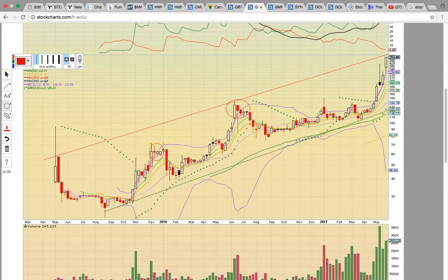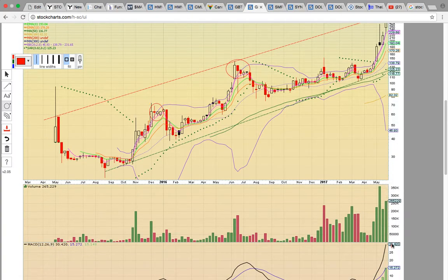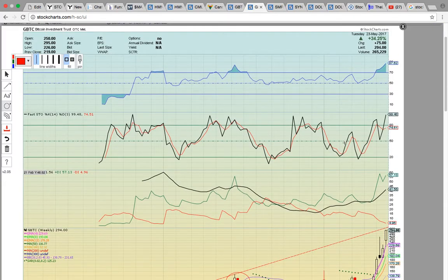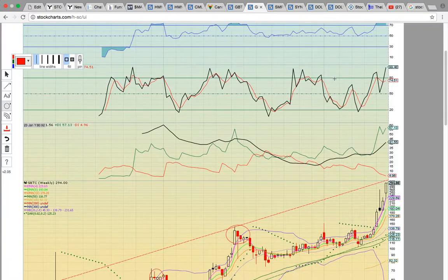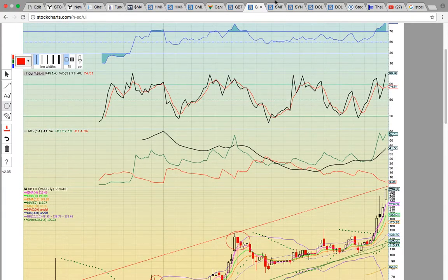But this is a very strong uptrend. Looks like it's at the top of the channel. You never recommend chasing. Look at all the big green volume bars. Keep in mind that Bitcoin has wild swings, and it always is best if you can get in on the dip, and that way you're able to sell the rip.